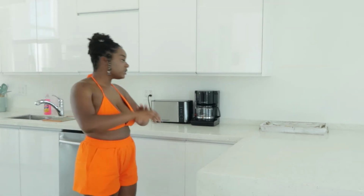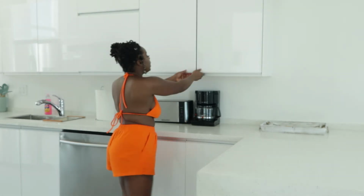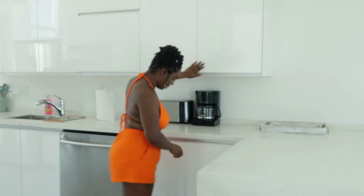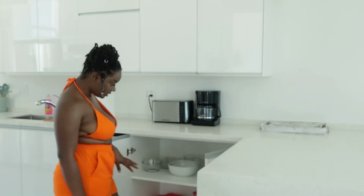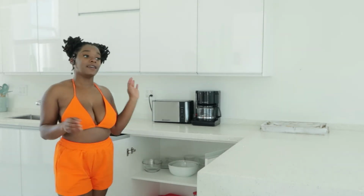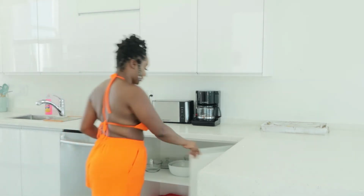So, okay, this kitchen comes fully stocked. As you can see, we have a coffee pot, a toaster, and a bunch of glasses, different types of glasses that you may need. And here we have baking dishes and storage dishes. Like if you decided that you want to cook, you can cook and store the stuff without just having to throw it in the garbage. So like I said, this place comes fully equipped.